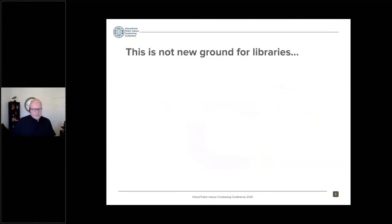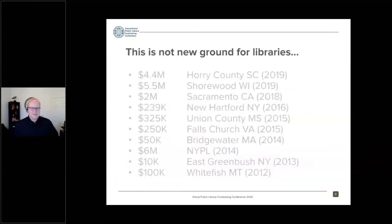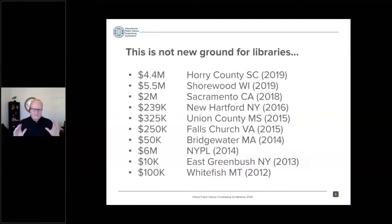So we're going to move into this. I wanted you to know, we're not just making this up. This is a good thing that has been done for years. I wanted you to get a real quick snapshot. We're not going to dive deep into all of these, but I just want you to see the numbers. There's obviously some large libraries here. New York Public's down there with a $6 million gift through an estate. So these are bequest gifts.